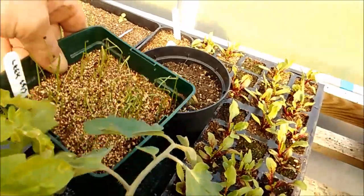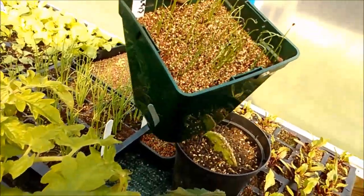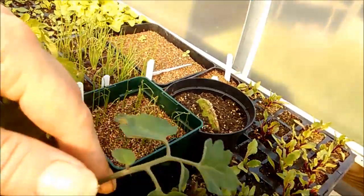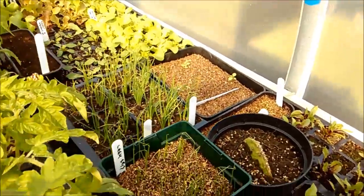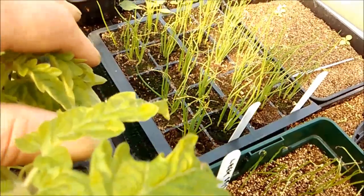Leeks, I think these are ones that Sue, I think she's called, sent me last year the seeds for, which I grew last year and some this year. I've still got some left, and I think you mentioned about sending us some more, so yeah, if you want to, Sue, that'd be very much appreciated, because I always grow Musselburgh. Spring onions, not far from getting ready to be planted out.